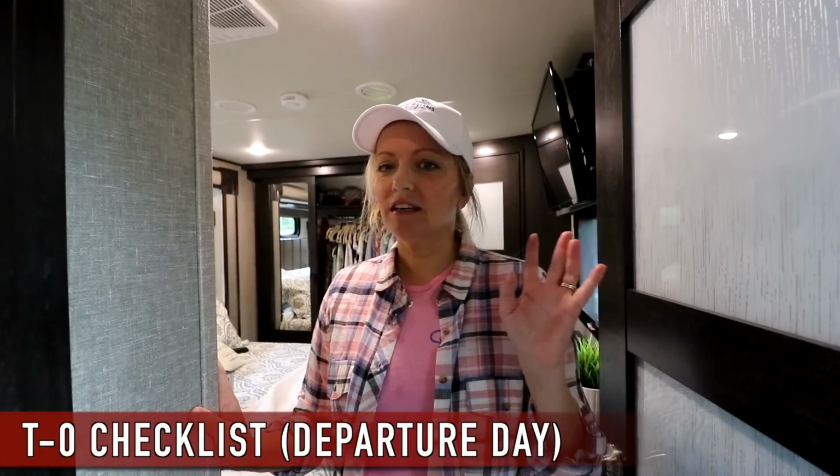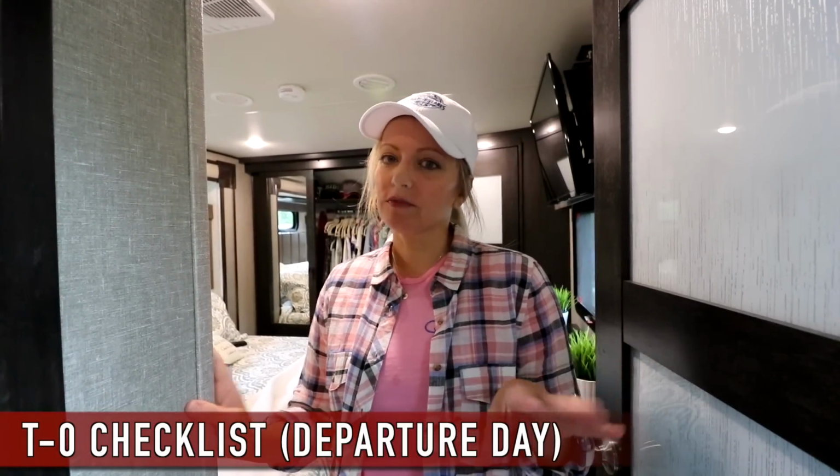So obviously Chad does the bulk of the work for T24, T12, and T0. And hitching. He does pretty much all of it, and that was an agreement that we had going into this, because with my illness, it's hard for me to do a lot of that stuff. But I do try to secure everything inside and take care of that stuff.